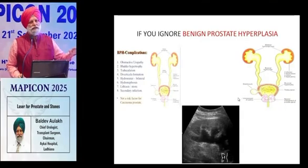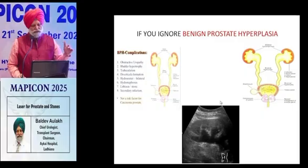Before that, you can treat these patients with various medical therapies. All of you know, alpha blockers or 5-alpha reductase inhibitors. That's not part of my talk, but you can treat them medically. Dr. Noria has been treating a lot of patients, and I keep on seeing those patients.